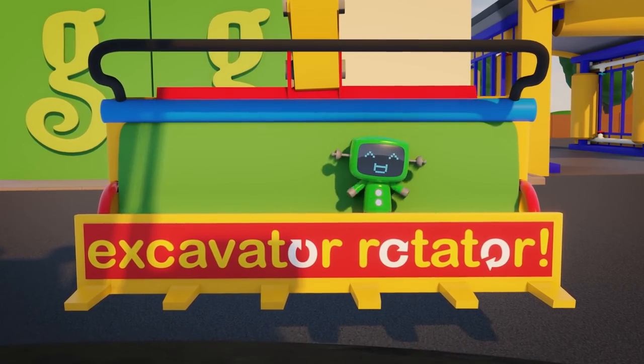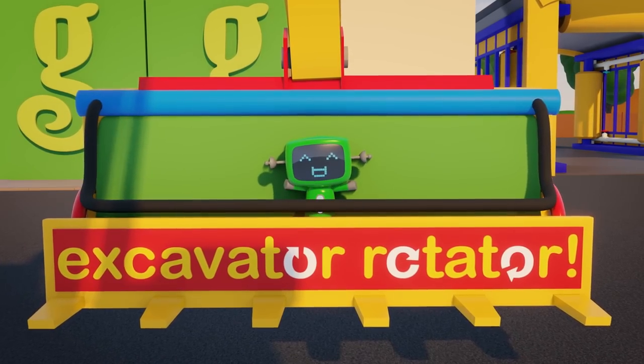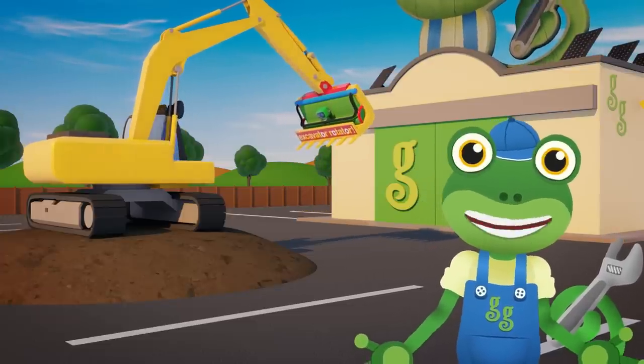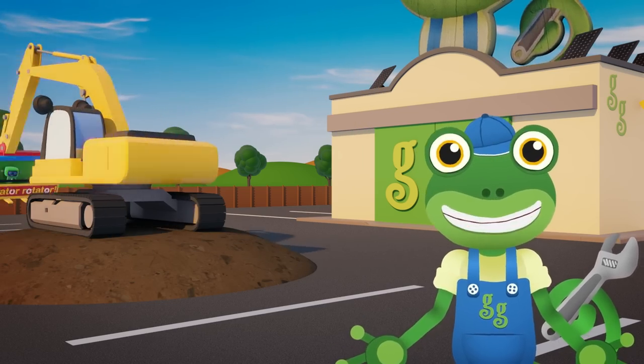Green loved the ride so much that she wants another go. Well done, Green, for being brave. That was so much fun. I hope you enjoyed seeing Eric's new attachment in action as much as we did.